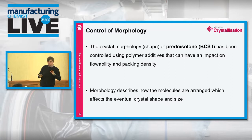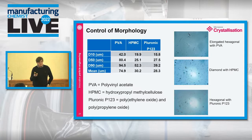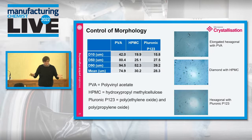What we've been able to do, through one of these APIs, prednisolone, is through the addition of polymers, PVA and HPMC, control the crystallization process to get different shapes. Here we've used, as I said, PVA, HPMC, and Pluronic P123, all organic polymer-based additives. Through these, we've been able to get a variety of different shapes of the same API, prednisolone: rods, diamonds, and hexagonals. Again, different shapes, which is going to affect the packing of this material as well as its reactivity, all through simply using a different polymer additive.